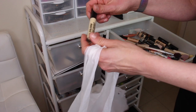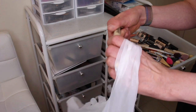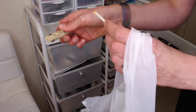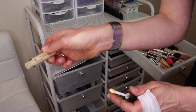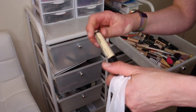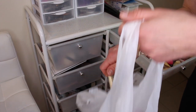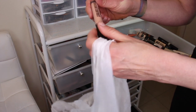So I have this LA Colors Conceal and Correct. This is from Dollar Tree. It kind of does have some color, kind of like yellow, but it's so creamy, it really blends into nothing. It's really crap. I mean, it's crap. So this goes. So this was from a dollar store video, when I was doing dollar store.